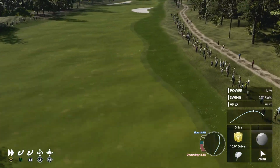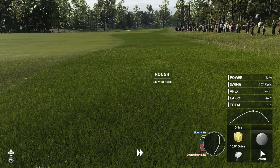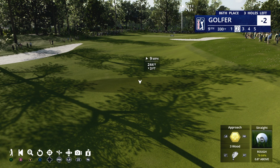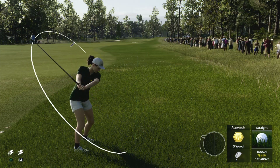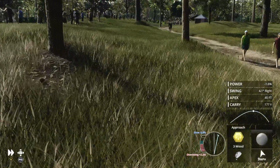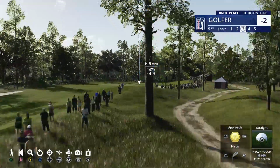Oh, a miss there. That is way right. Be a little disappointed with that because it lands in the rough and it appears to be fairly thick over there. Oh, and that one nosedives right into the thick stuff. That could be problematic to say the least.